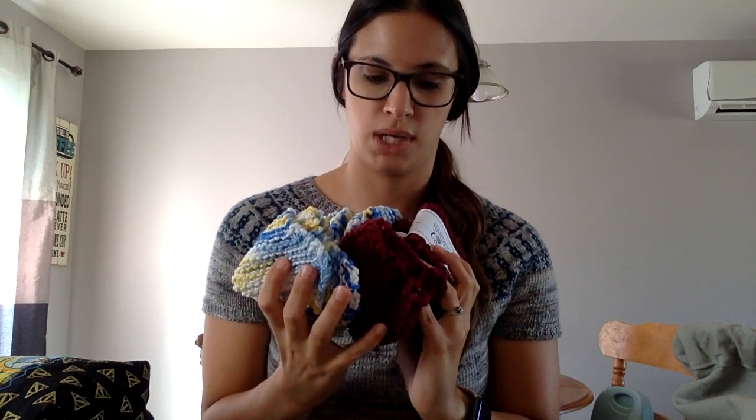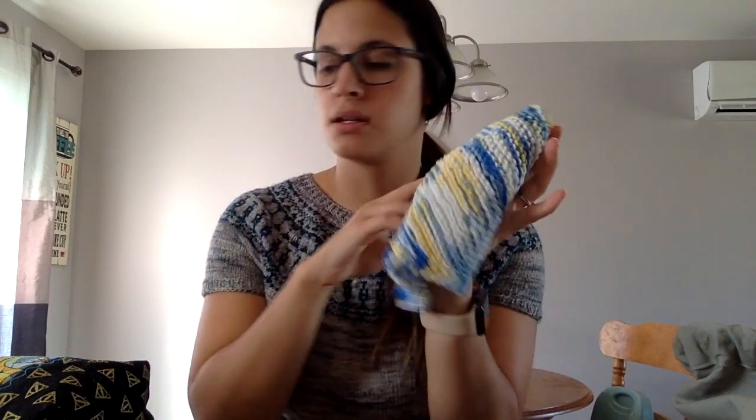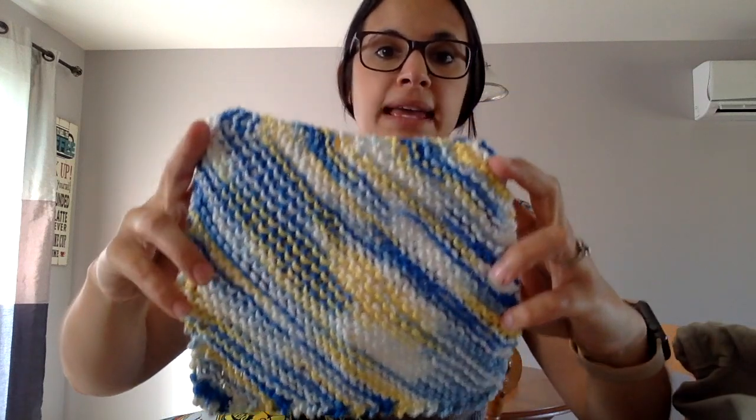I knit 1, 2, 3, 4, 7. 7 dishcloths. So I used, mostly, let me check. It is called Grandma's Dishcloth by PJ Allen, and I did the no holes version. I used a US 8 needle, and this one I was able to do 3 out of Lily Sugar and Cream. This is the Sunkiss Ombre colorway.